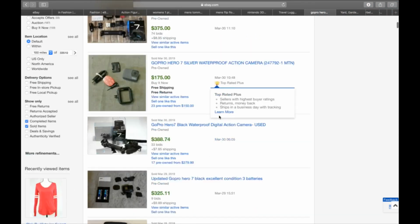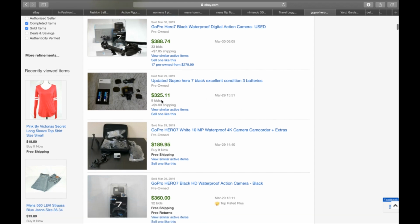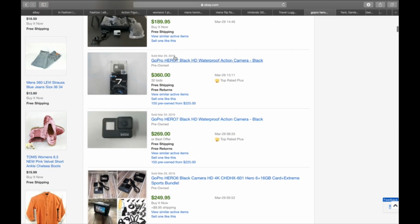Trying to find a black edition on here. Here's a black one that sold used with all the accessories for almost full price. Here's one that sold for $325 plus $9, so they got $334 for a used one. I paid $400 for mine brand new, with extra batteries, mind you. So they're getting 80% to 90% of value used. So definitely something to keep an eye out for. Here's a Hero 7 Black pre-owned, $360, free returns, free shipping. So again, almost 90% of value there. 90% would have been $370, so they got like 88% of value.